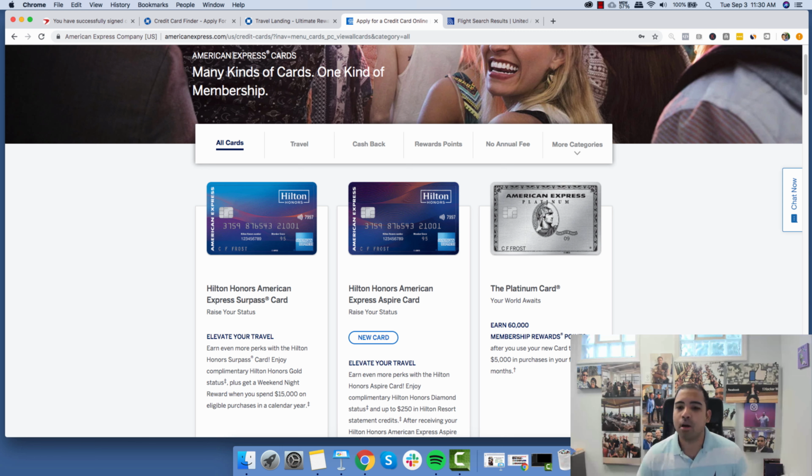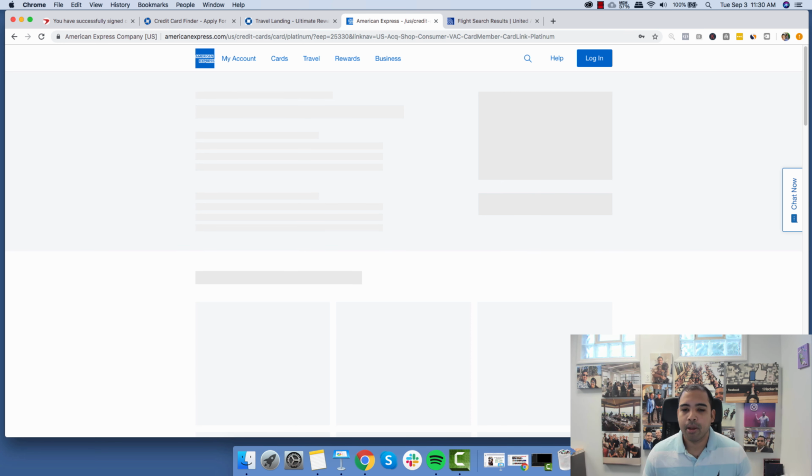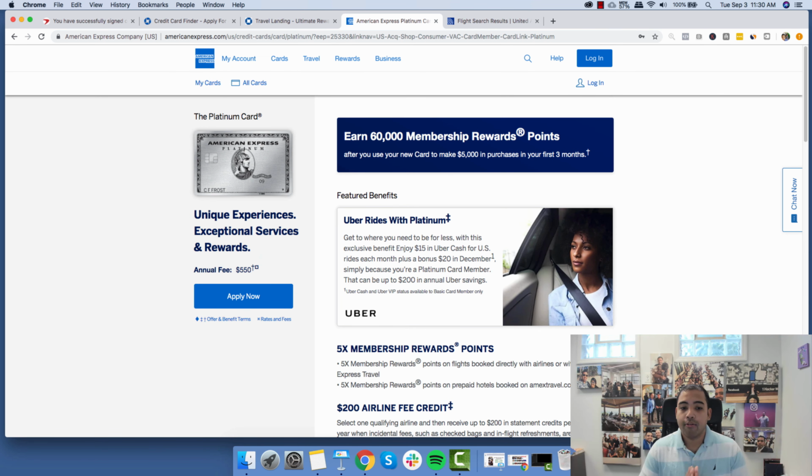But that's one of my favorite cards just because it looks really cool. But also you get really cool points on this as well. So the Platinum card, it also protects you from a lot of purchases and things like that. With the Platinum card, you get up to 60,000 membership reward points, up to $5,000 in purchases in your first 3 months. And you also get points back as well. Now the cool thing with this is you get free Uber rides, okay? Free Uber rides. You get $15 in Uber rides every single month, up to $20 in Uber rides in December.